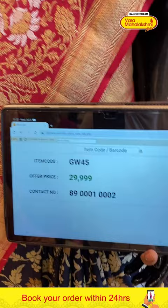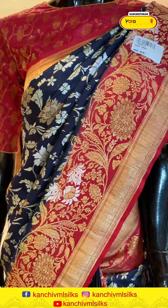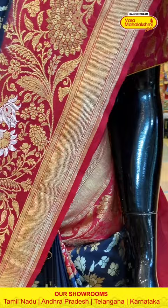So ee beautiful cheera oka pricing mariyu contact details aithe. The code is GW45 andi and this retails for 29,999. To buy this, take a screenshot and ping us on 89001002. Lovely kada, beautiful.